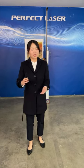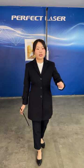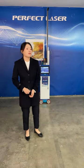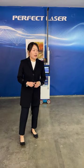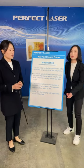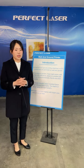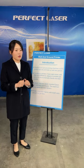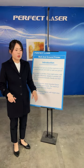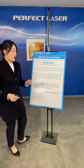Okay, so next, let's continue to our introduction of the last product, which is the S10. First, let me give you some introduction about this product. You have to know that the space is a little bit limited, so today we only present the S10 with the vertical and horizontal type. We don't give you a whole machine, but later I will let you know how we make it.